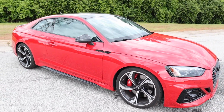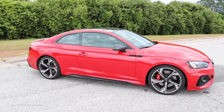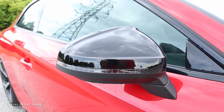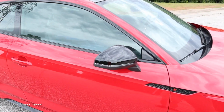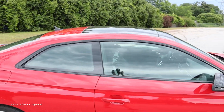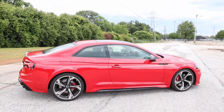Now this also has the RS tuned suspension, along with the RS sport differential. And the power folding side mirrors are gloss black. There's more gloss black in the lower section. There's also the integrated turn signal. This does have a sunroof, and then more gloss black for all the window trim. So it's a beautiful combination.